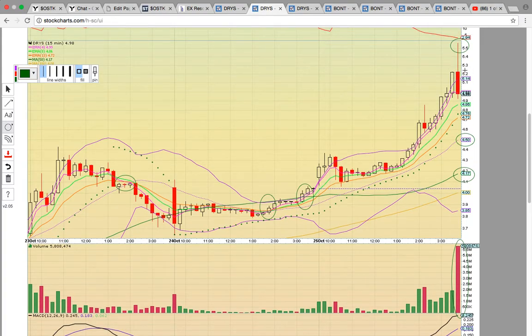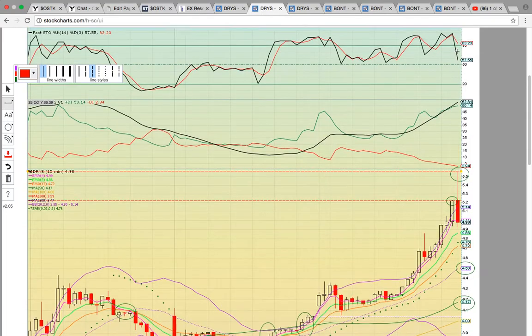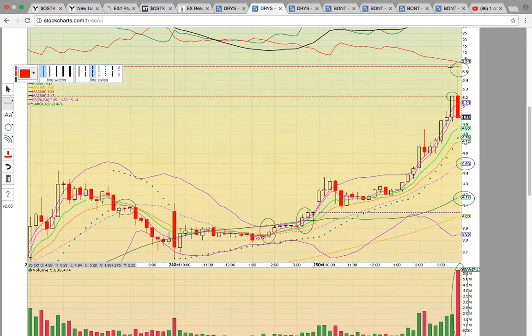So to the upside, if there's a break above the high close here, that's going to signal it wants to head higher. And then if it breaks above this 525, or just above the 520 zone, then you've got the high of day today here at 556 as the next key level to break.